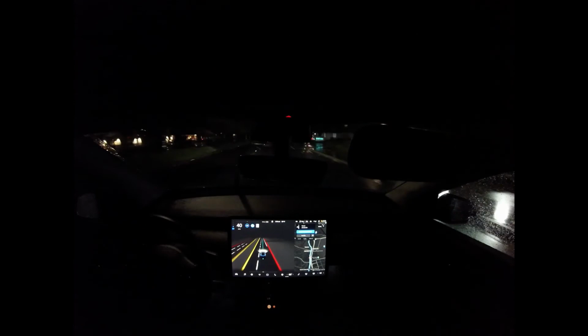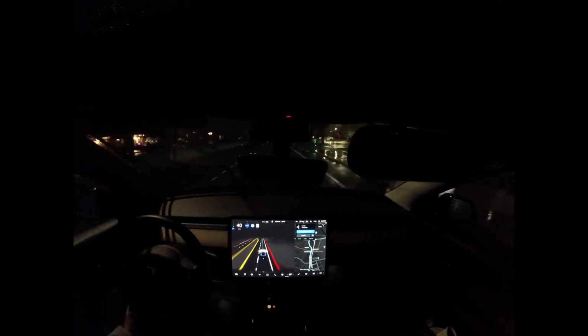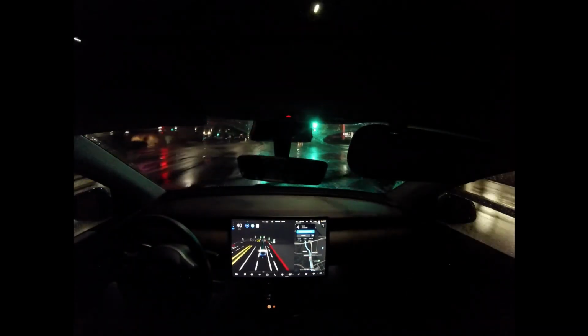Give it a little juice. There's a car behind me. I didn't want to make them wait too long there. Overall, I think it's pretty, I mean, it's conservative enough for using auto high beam. It seems to be able to see things much better, obviously, when the high beams are on.